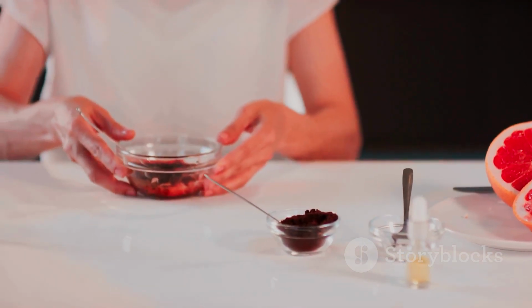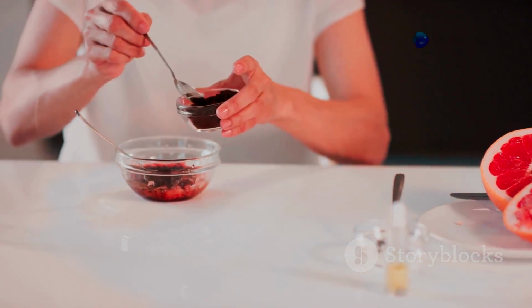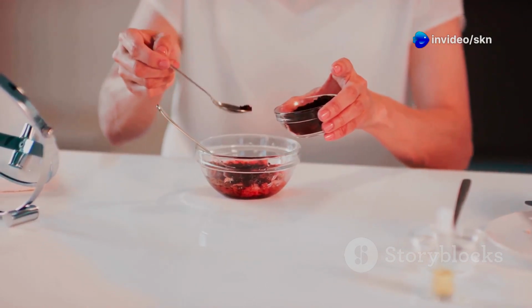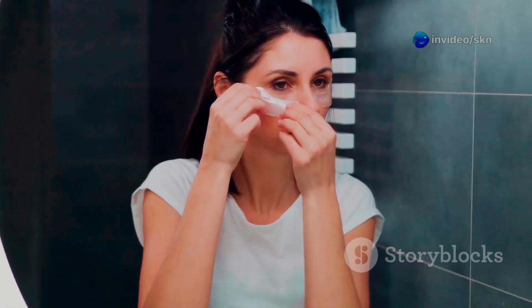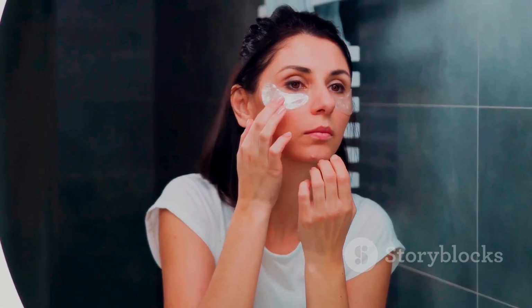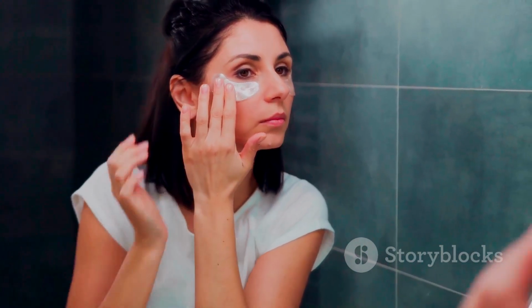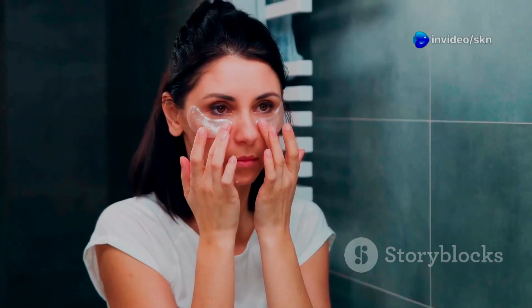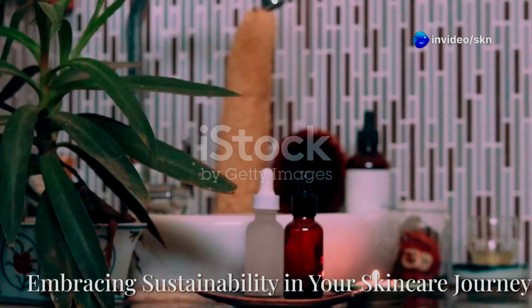Experiment with different natural ingredients and recipes to find what works best for you. The possibilities are endless, and you might discover a new favorite skincare routine. Remember to do a patch test before applying any new DIY concoction to your entire face to check for any allergic reactions. This simple step can save you from potential skin irritations.